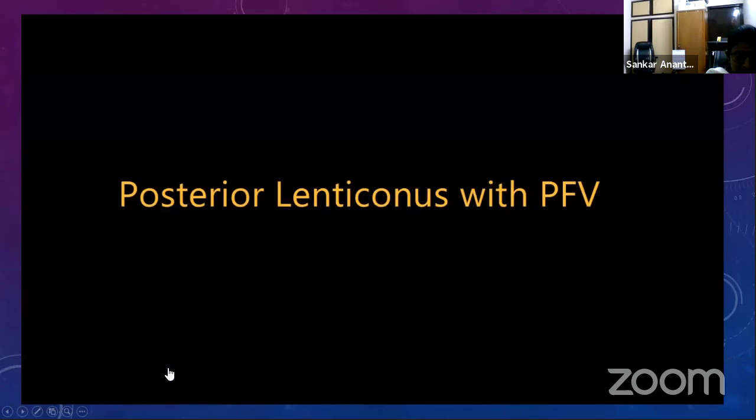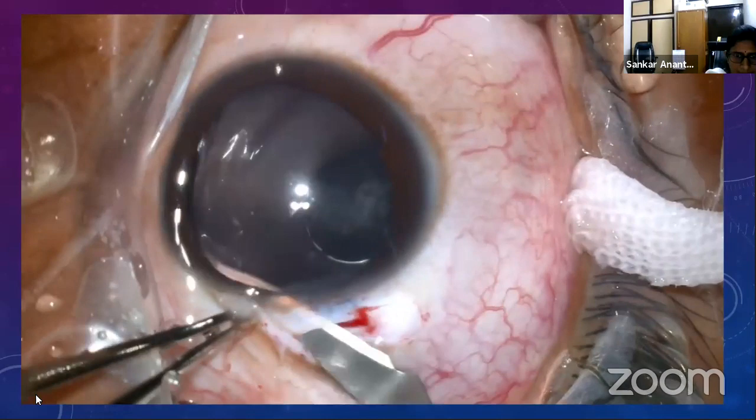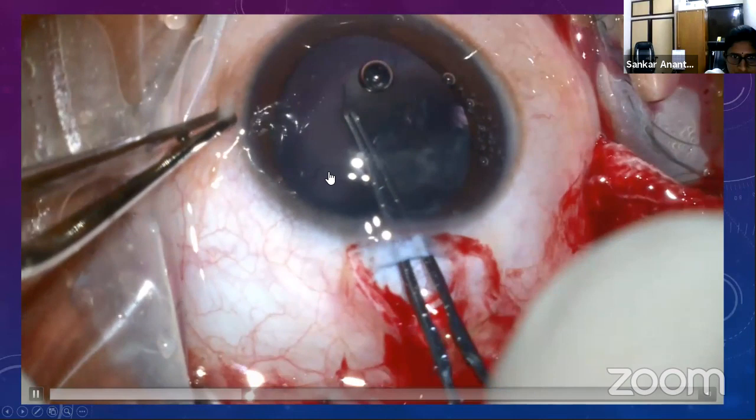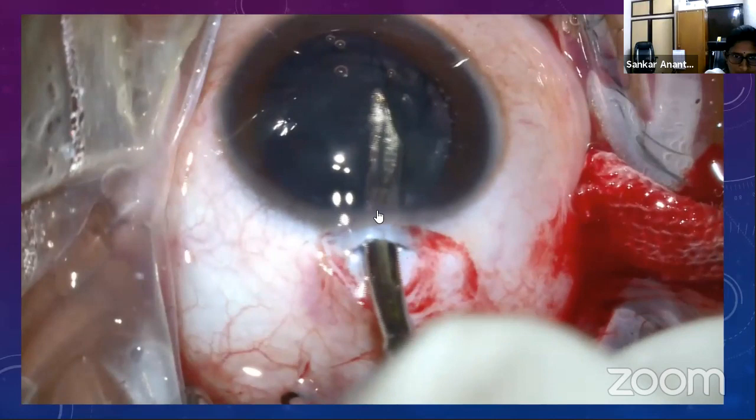I want to show you a challenging case of posterior lenticonus with PHPV. It's a case of limited anterior PHPV. The anterior capsular rhexis is fashioned carefully in a controlled manner. You can see persistent fetal vasculature here with posterior lenticonus. After careful hydrodissection, cortical materials are aspirated. You can see the updrawn ciliary processes.